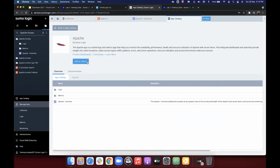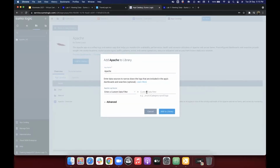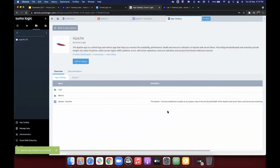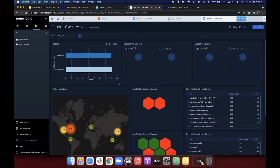So going back to App Catalog. Click on App Library, Custom Data Filter, and paste webserver_system is equal to Apache. And I click add to library. I have this particular app installed in my personal directory. So under my personal directory, I will have this app. And you can click on Apache overview to view that app which you just now created.